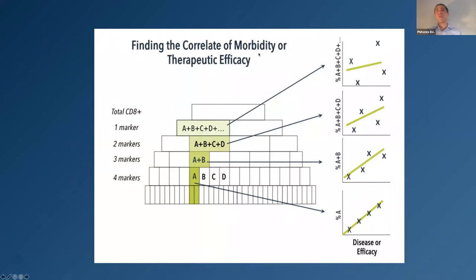And if you're trying to find a correlate of morbidity or therapeutic efficacy, and you only have one marker, you're never finding that correlate. And the deeper you go, the more likely it is that you've got the ability to actually pull out that correlate of morbidity or therapeutic efficacy. And yet when you don't have those markers, you're diluting out essentially your ability to see that correlate. So that's the reason for more markers, right?